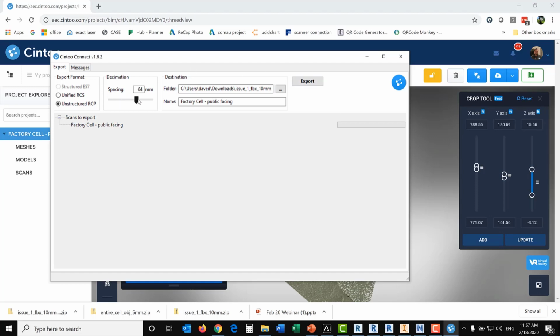If you use recap, you're used to seeing this. That's our slider. It decimates the model, puts a point every millimeter or every 5 or whatever you set it at. You can give it a name and tell it where to go. And just hit export.